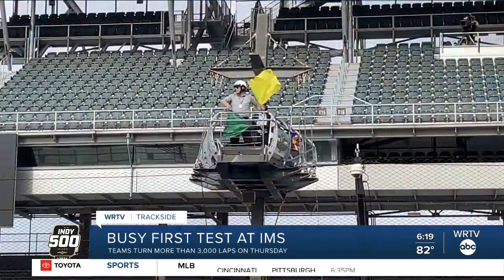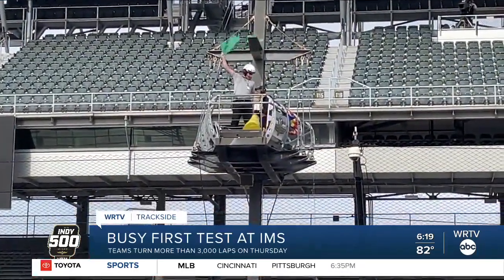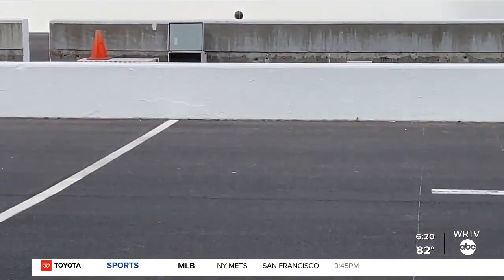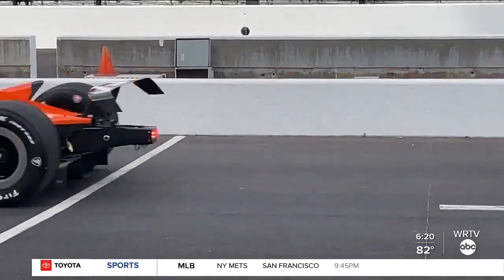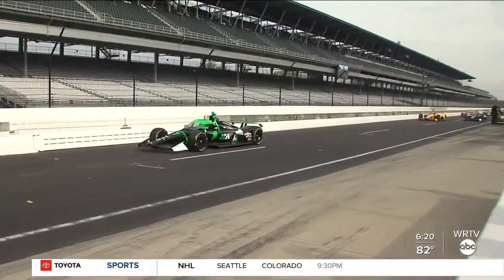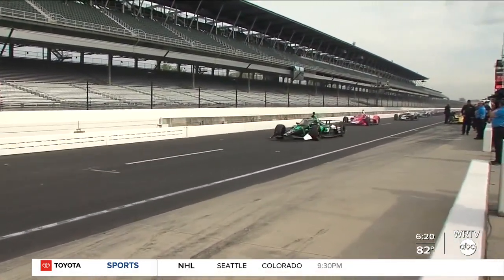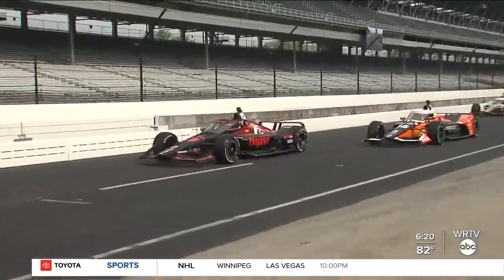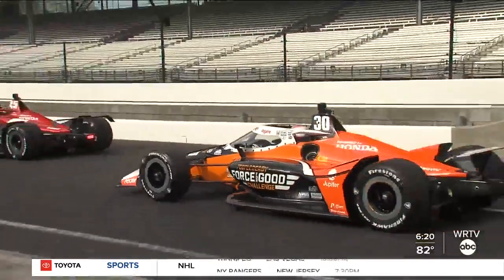A different set of things done in the morning. They had the rookie and refresher course in the middle of the day to get some of the newbies out on track, and then this afternoon here action really picked up, particularly after about the 4 o'clock hour. There are some new aerodynamic bits on some of these cars as well, as IndyCar has expanded the option for teams to make some changes to the aero when the month of May gets here, so there's some new learning to be happening here for these teams as well.